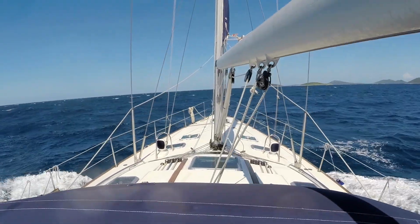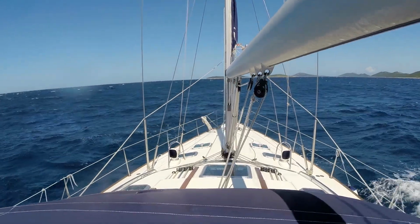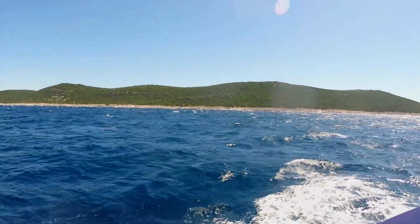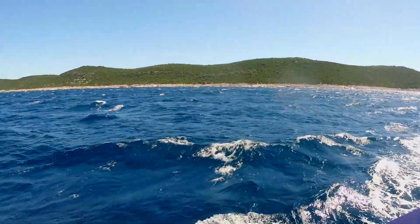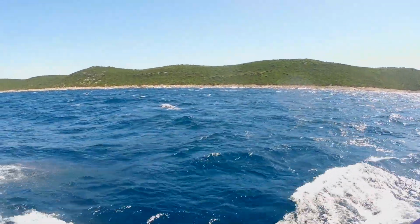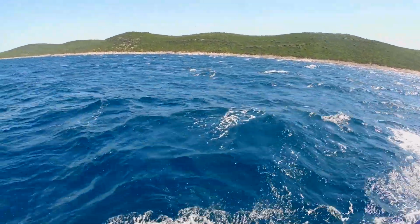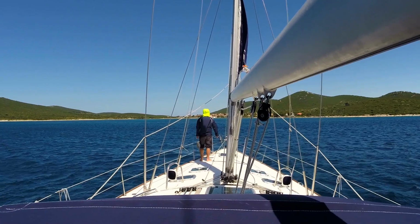Stormy winds lasted all day and made considerable damage. The sky cleared and the wind turned to the northwest and made considerable waves in the sea. We are fighting with waves and slowly progressing towards our next destination, the island of Ist.